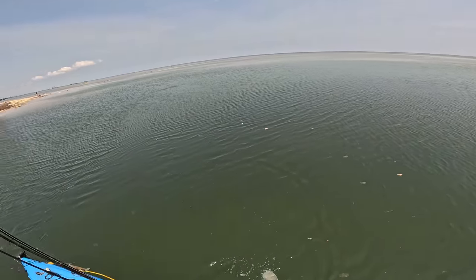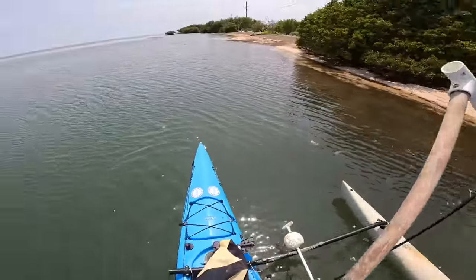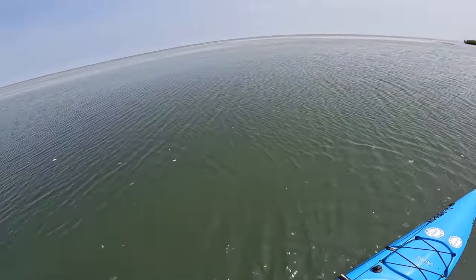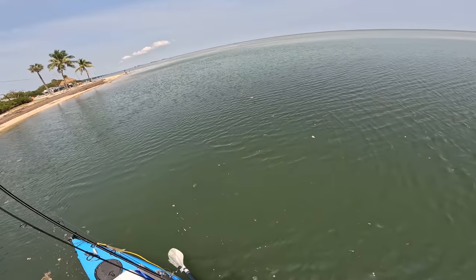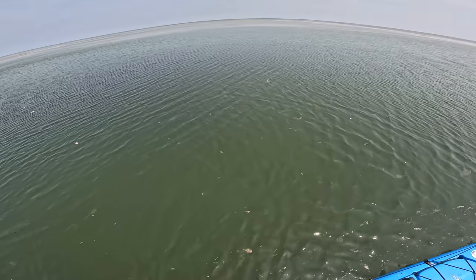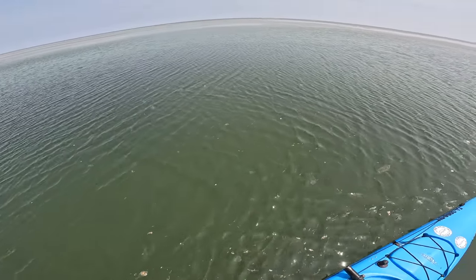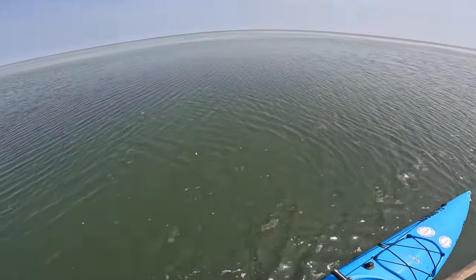Well, there's a big old pool of glass minnows. It's hard to see in this murk. Like a blind throw on those, but that would probably look like a mess. It's hard to even see down there, but let me check the other pool and then we'll go from there.